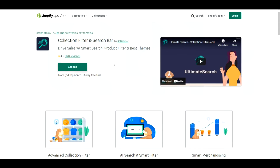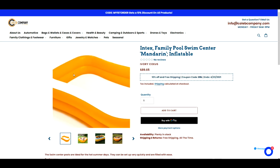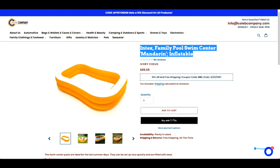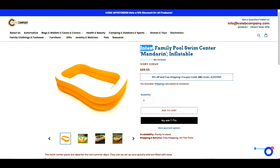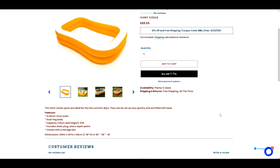So taking a look at one of your products here, it is very obvious that this is a drop shipping product. You need to go through and fix up your product names and your product descriptions because it has to look professional. This is a blow up swimming pool. I have no idea what Intex is. You could leave the family inflatable swim pool, something like that, because this needs to make sense. Otherwise, people are going to be super sketched by it and they're not going to go to checkout.